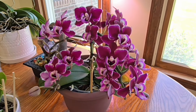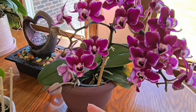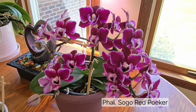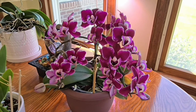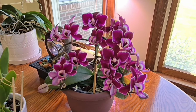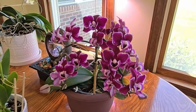My Falsogo Red Poker, it just keeps blooming. Do you see how it just keeps getting more and more buds that are blooming out? This one is so beautiful. When the sun hits these blooms in the afternoon, they really do look red. In the shade, they look purple. It's a beautiful little plant.